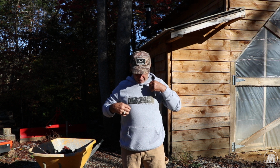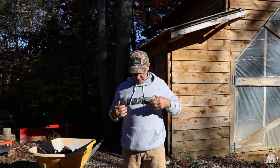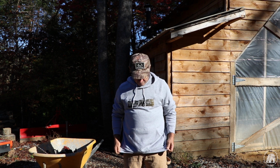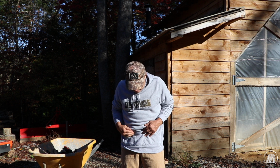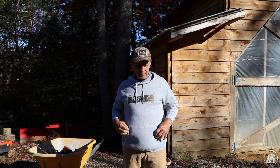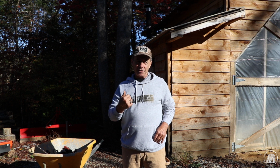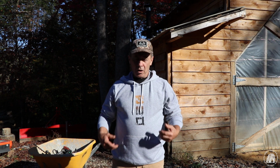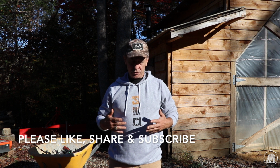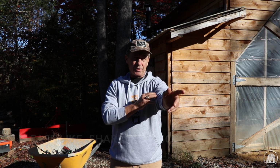But this one just says Outpost. It's distressed a little bit. And I really like it because it's nice and soft. This one is a large, of course. I'm large. But anyway, let me go get the other one and I'll bring it over here and show it to you. Okay, now this one just says SMO and it's distressed too, but it's the same kind. It's a premium, very, very, very soft.